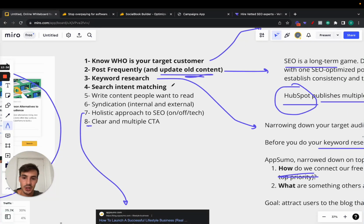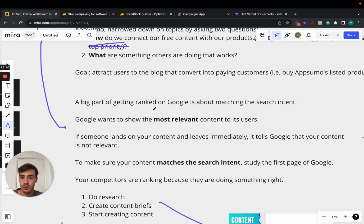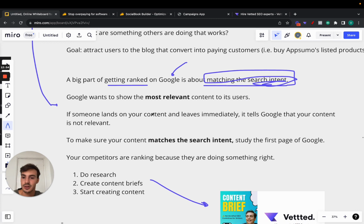Now, search intent matching is also super, super important, because a big part of getting ranked on Google, from Google is that they get most of the traffic, is matching the user search intent. Super, super important, because Google, of course, wants to show its users the most relevant content, right? That's the whole job of Google, right? And if someone lands on your content and leaves immediately, it essentially tells Google that the content they searched for and clicked on is not relevant, so your site's going to rank lower.